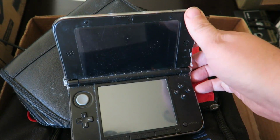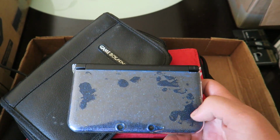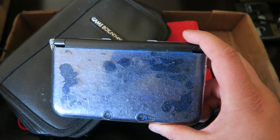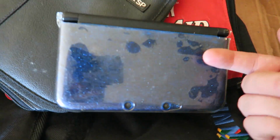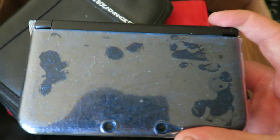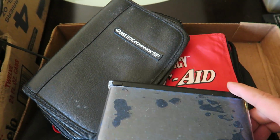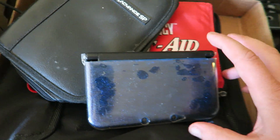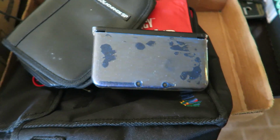It's a little dirty, just needs to be cleaned up. But a 3DS XL, I was pretty excited. It looks so weird because it's in a plastic protective case, and underneath this I smelled it, because as soon as I took the case off, I realized what it was. It's fingernail polish. Someone used fingernail polish to put this blue sparkly paint all over the top. So I'm hoping I can use some fingernail polish remover and get that off and restore it back to its original self. Otherwise, it does power on and work and everything, so that's totally fine.